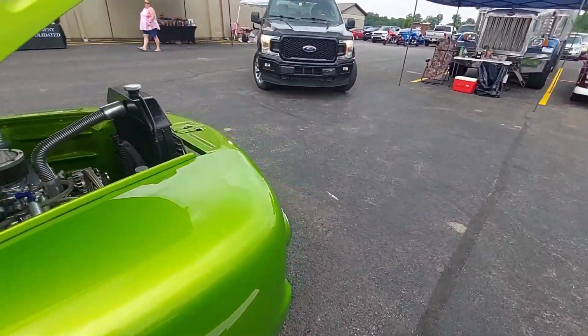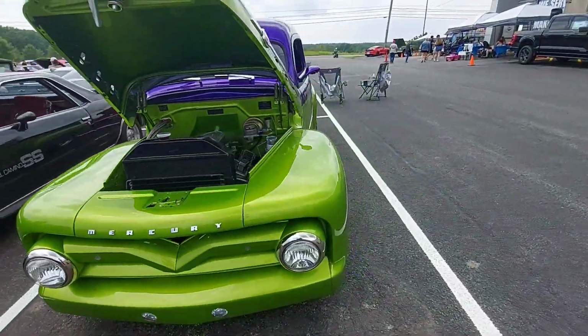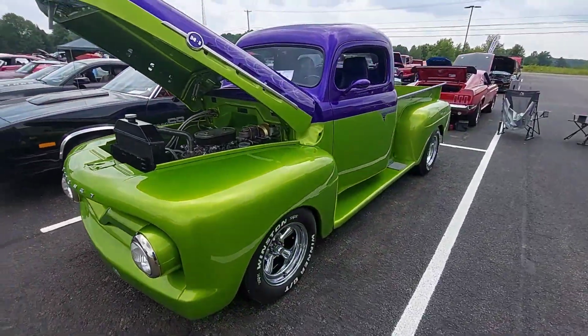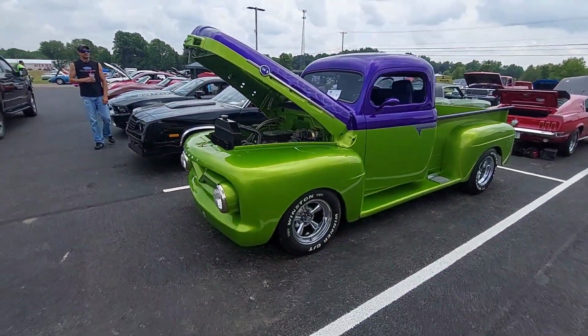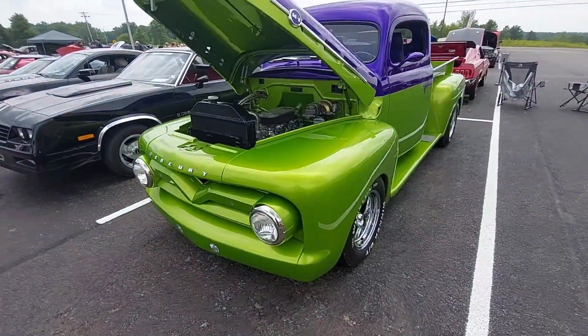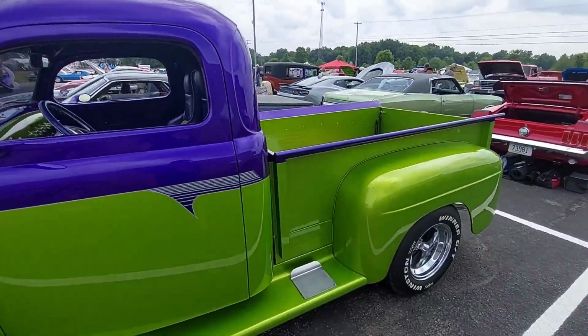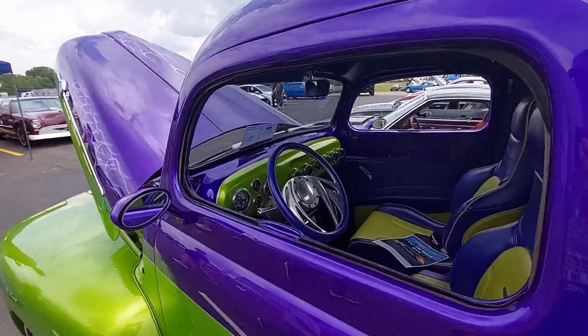Chevrolet El Camino. Got a Mercury pickup. Now it does have custom stuff going on. I'm not sure about Mercurys, but as far as Fords go, '55 grill, and it's a '52. But it does have enough custom work, they could have easily swapped that.